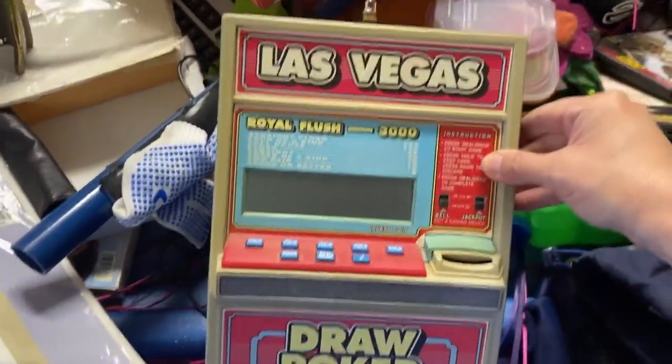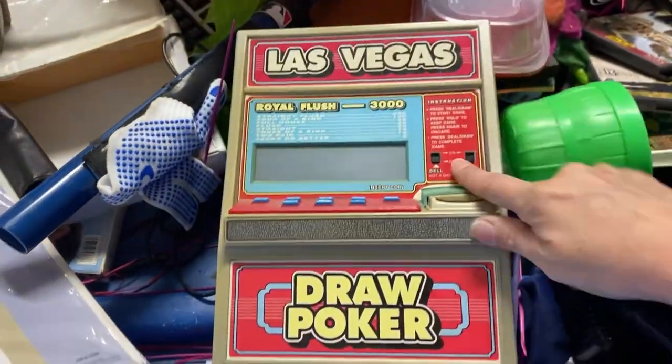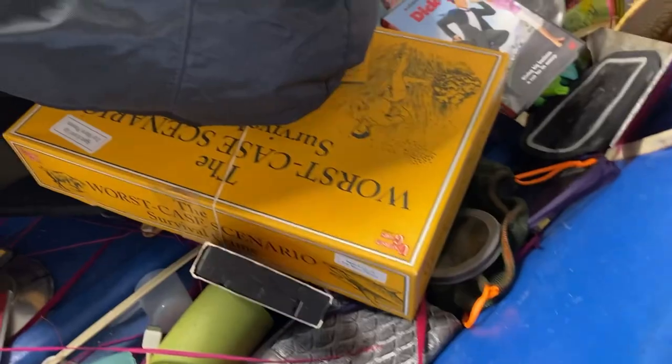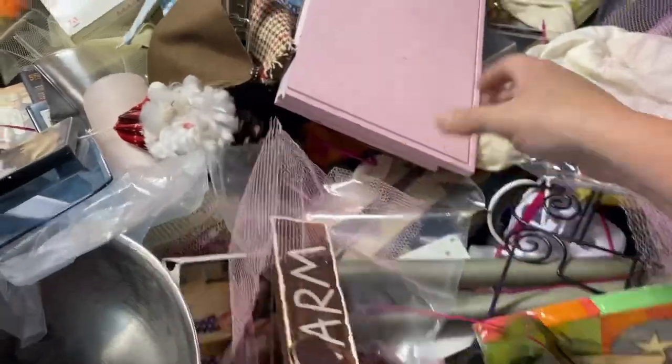Found a slot machine in the bins. It's just a toy one, but it's cool. It is pretty neat. They still haven't brought out any new bins, so it's getting busy in here. Getting really busy in here.